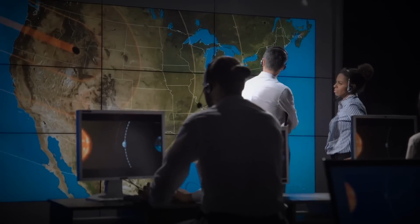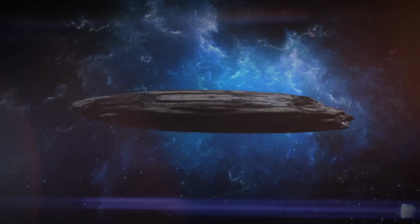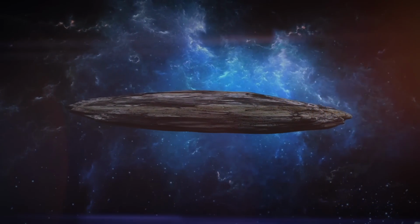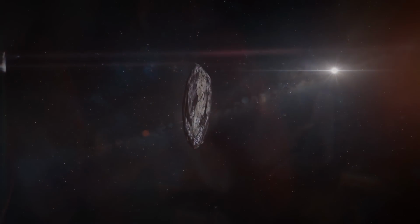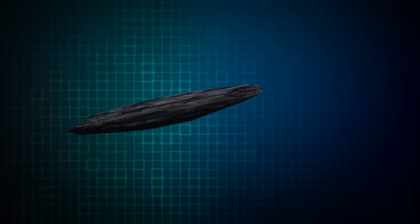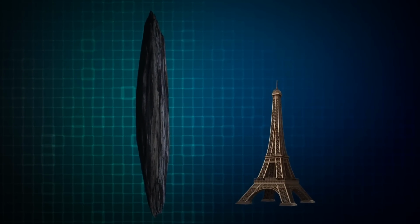So many scientists speculate that this is an artificial object created by a very advanced civilization. The shape of the object supports this theory. It's long and narrow and resembles a spaceship. It's about half a mile long, way bigger than the Eiffel Tower.